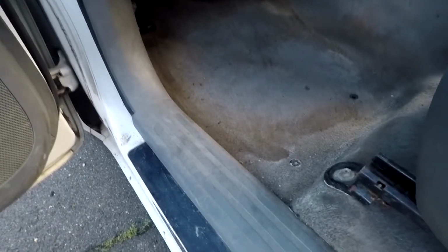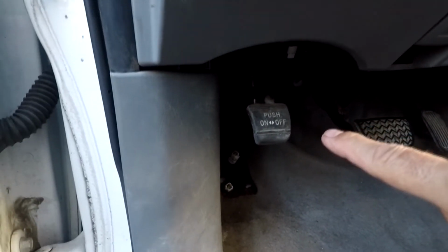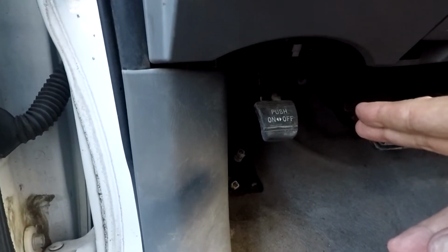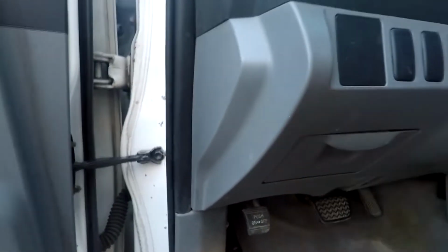If you come down here and look at the carpet, it was in good shape. These stains are from people leaving the windows open and water getting in here, which is pretty foolish. There's the emergency brake, or the parking brake. You have a little cupboard there to put change or whatever.